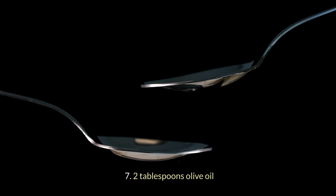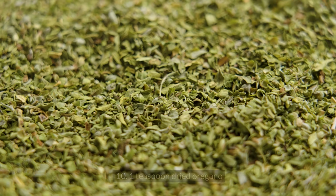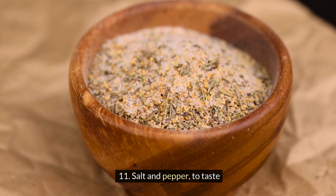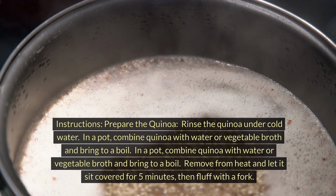7. 2 tablespoons olive oil. 8. 2 garlic cloves, minced. 9. Juice of 1 lemon. 10. 1 teaspoon dried oregano. 11. Salt and pepper to taste. 12. Fresh parsley for garnish. Instructions. Prepare the quinoa. Rinse the quinoa under cold water.